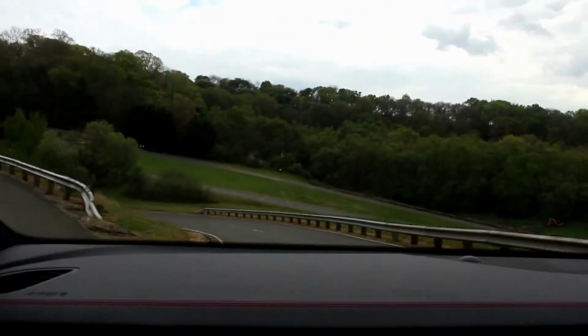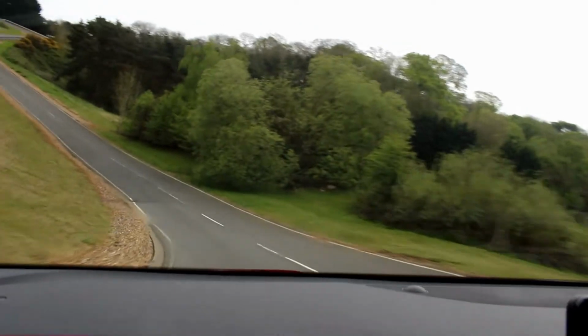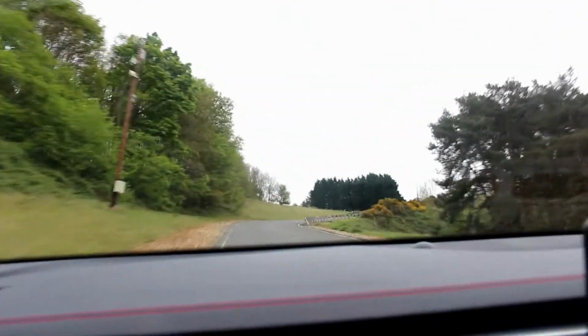So yes, we've been round possibly one of the most demanding circuits that there are, and it's acquitted itself really well. There's something I haven't mentioned, and I do need to say this. There is a 2.2 diesel engine available, as well as these two petrol turbos. But as usual, we don't talk about diesels on this channel.